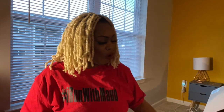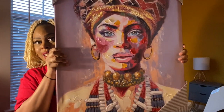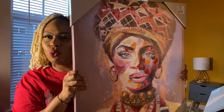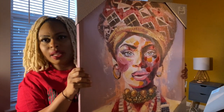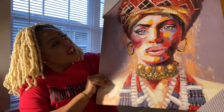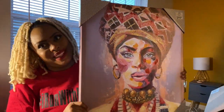Next, we're going to go over this painting that I got from, where did I get this from? It had to be Ross or Marshalls. Yes, Ross. Isn't this fly, y'all? I feel like somebody saw me walking in the street and said, ooh, I'm going to paint a picture of this woman, because this lady right here looks just like me. Anyways, as you continue to look at my YouTube page, you will find out that I love everything black and I love everything ethnic. This is a queen who looks just like me. And this price was about $14.99. That's a great steal.